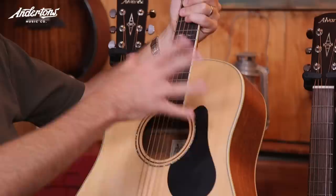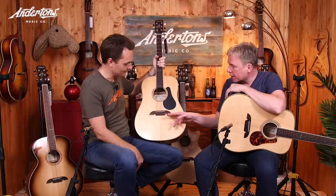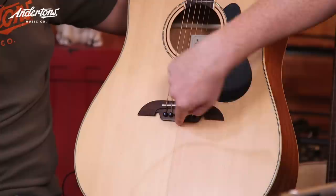I like the detail on the bridge. I don't know if there's a functional benefit. Is there? Because I just think it looks pretty. So what's the functional benefit of the bridge design? So Yairi designed this in the 80s, but his is two piece. So his pins actually go on the top. This piece here isn't there.